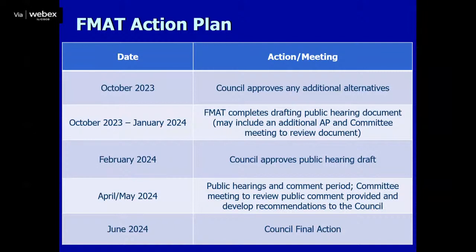Once any additional alternatives are added, the action team would need to complete the draft public hearing document and components of the environmental assessment. That would happen between October 2023 and January 2024. That again could include an additional AP and committee meeting to review that document. So the council would be looking at approving a public hearing draft for this action around February 2024. We could go out for public hearings and a comment period in April or May, and then plan to take this information back to the committee and then potentially back to the council in June 2024. So we're looking at about a year and a half timeline.